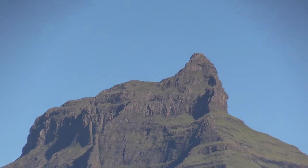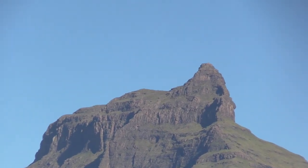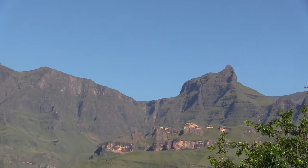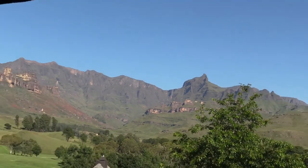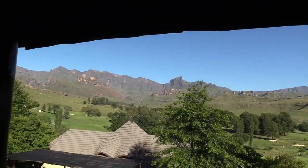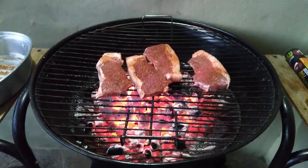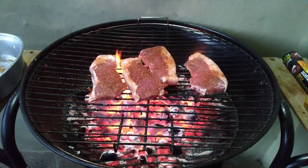And of course, the Rhino Peak that you can hike to with special arrangement. I won't even make the start, but very nice to look at. Of course, the braai, and that is exactly what I'm gonna do right now.